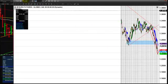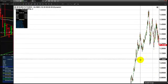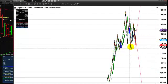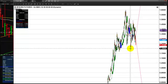I'm going to have to bring up a weekly. I'm a seller in any rally in the euro. Gets up to 124 and change, 124.90, I'm a seller. Gets up to 126.5, I'm a seller. I think we can test down this 120 level, which is the June 2010 lows.